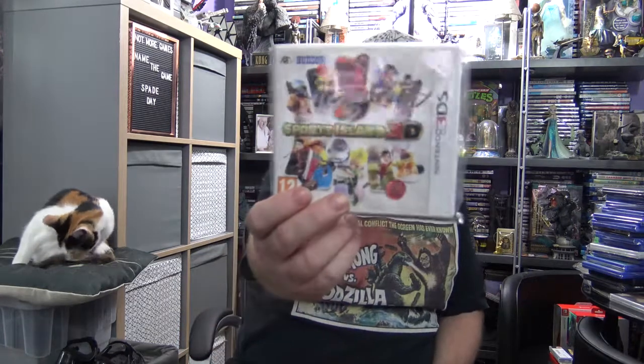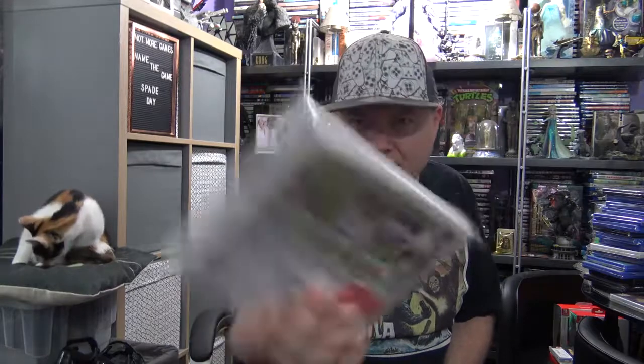This game, I'll be honest, I didn't know it existed actually. It's Sports Island 3D on a 3DS. I do have the Sports Island games for the Wii, and they're quite good. They were obviously developed by Hudson. So it's one of those games that you'll probably think, oh, it's just shovelware, but these are actually good, fun little sport type games.